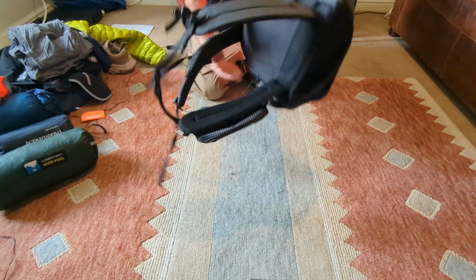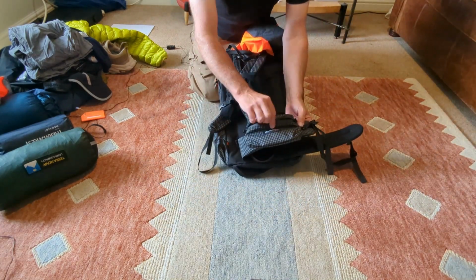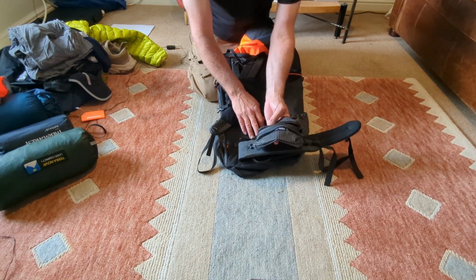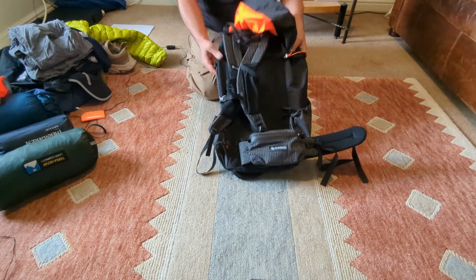On this as well I have actually an extra, which is the little hip belt pocket for bits and pieces. But that's the bag.